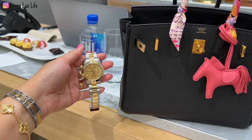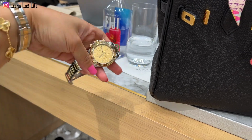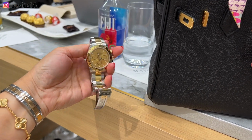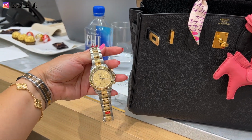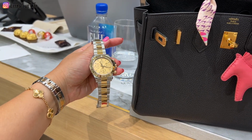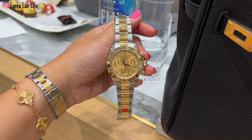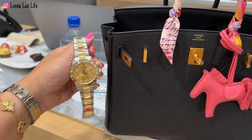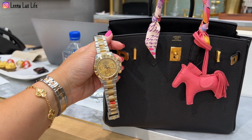So here is the watch. Look at this. How pretty. Actually, this is the wrong way. This is the watch. Rolex Daytona. It is so pretty. It is perfect with my bag. Well, keep staring at it.